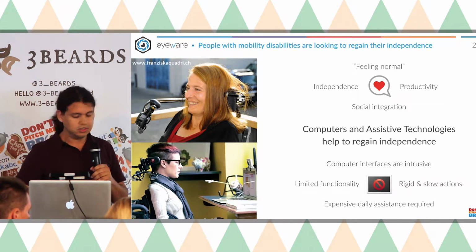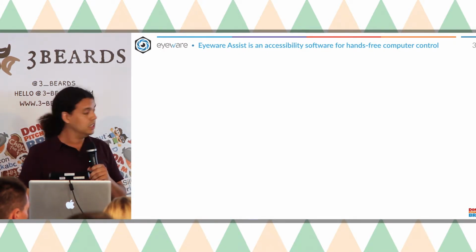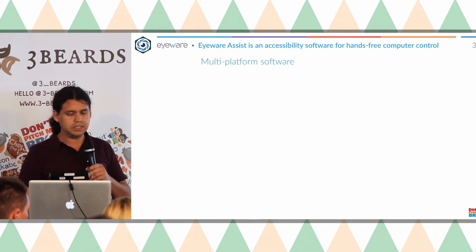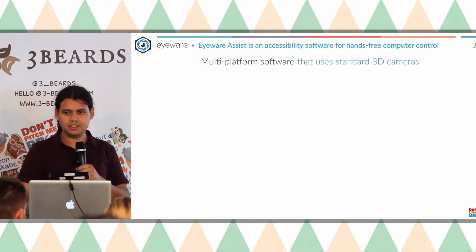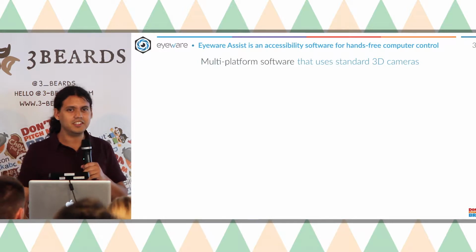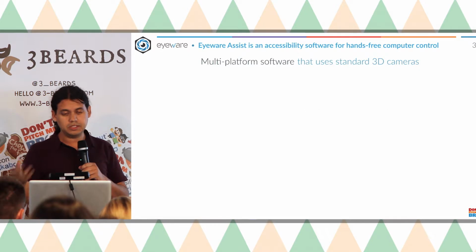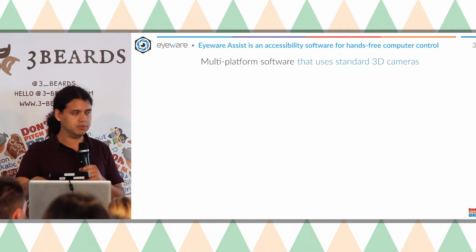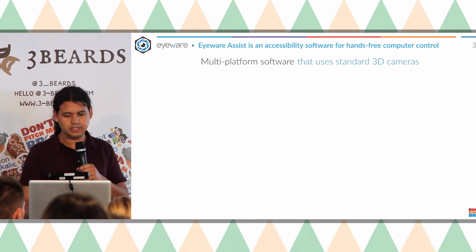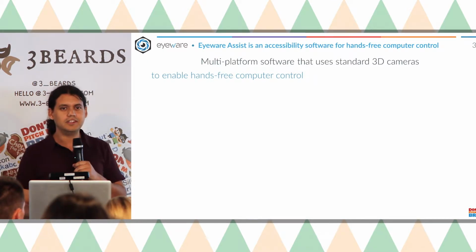So the demo that I'm going to show is this to-be product, which is Eyeware Assist. We have developed a software that is using standard 3D cameras. If you see here at the top of my computer, there is a 3D camera. This is pretty much a Kinect. If you have an Xbox at home, then this is pretty much a Kinect, which is, by the way, being embedded more and more into consumer devices, including laptops or other handheld devices. And the idea is that we control the computer using your face.